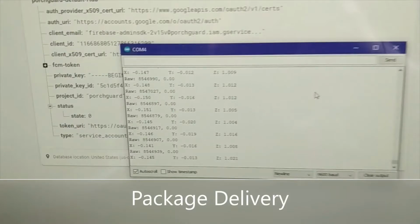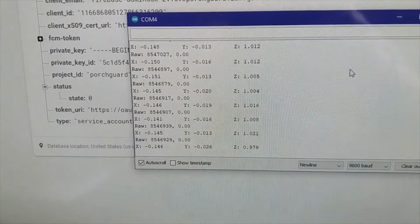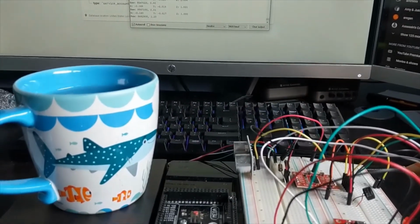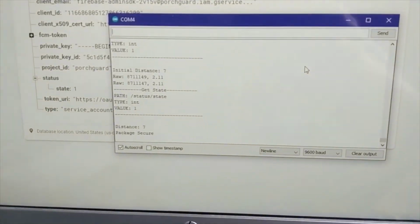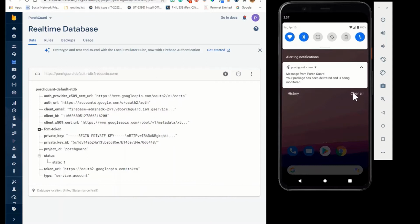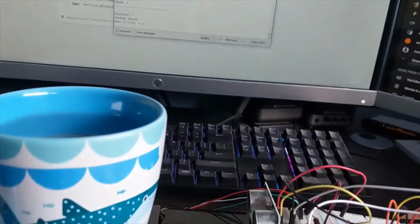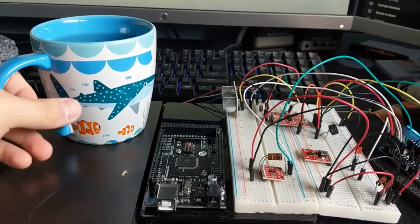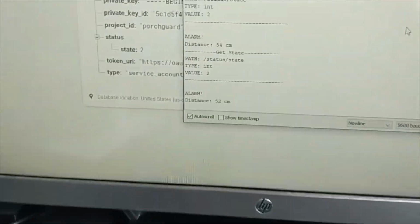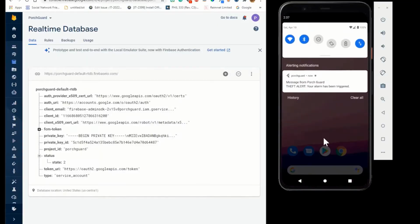So our system starts off from state 0, which is the idle state. And once the package is delivered, it moves to state 1, which is the monitoring state. It also sends a notification to the mobile application to let the user know that the package has been delivered. If the package is moved, the system moves from state 1 to state 2, which is the alert state. It also sends a notification to the user to tell them that the alarm has been triggered.